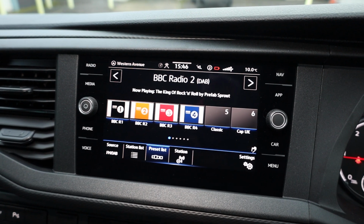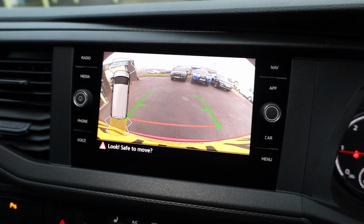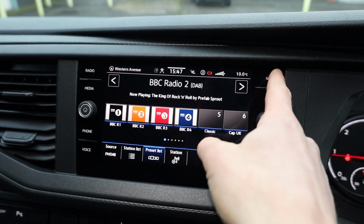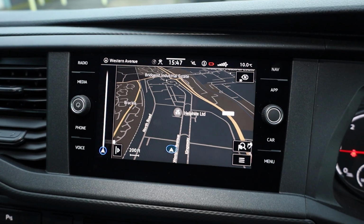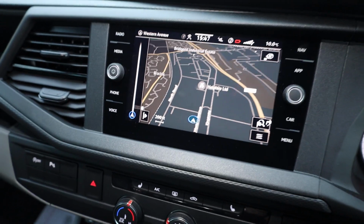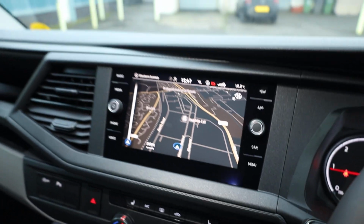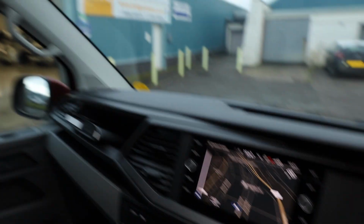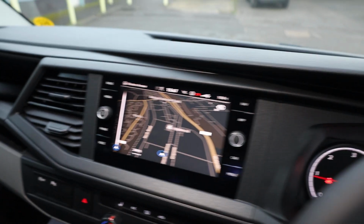If I put the vehicle into reverse, you can see this is where your reverse camera is displayed. And this particular one actually has inbuilt sat-nav. So this is the actual inbuilt sat-nav. Again, another optional extra on this particular van. So a really nice selection of options on this van here. LED lights in the front, much brighter than the previous ones.